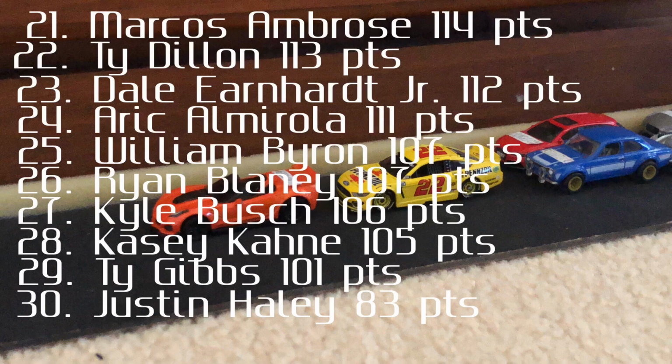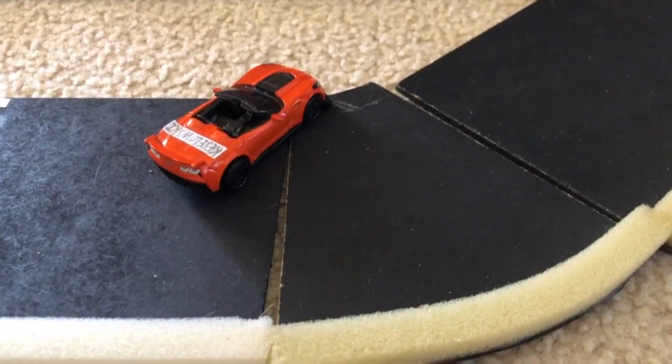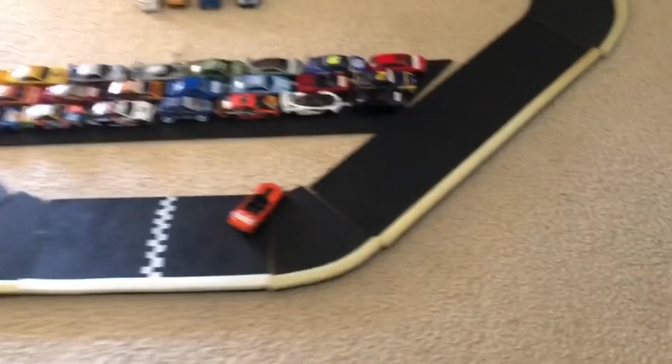And a lot of these guys down here, they are mathematically out of championship contention, like Ty Gibbs, Kyle Busch, your defending champion, William Byron, and Justin Haley. We only have 2 races left in the season, so I hope you all enjoyed today's video. Congratulations again to Brad Keselowski. The championship cutoff race at Pocono will be coming out in a few weeks' time.